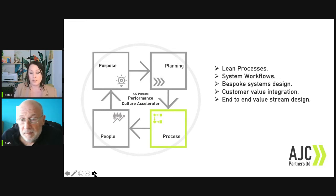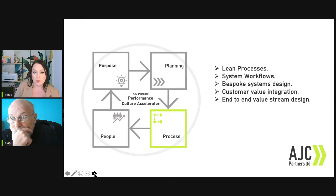And the other element, of course, is digitalization. This is something that has taken up pace over the last few years and is only going to grow. So how can you lean your system workflows? How do you create systems that deliver on the requirements of your unique process? Or how do you take your systems and make them deliver on that?